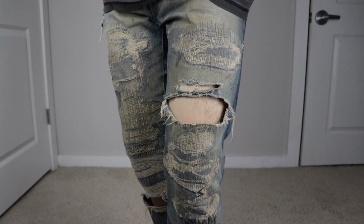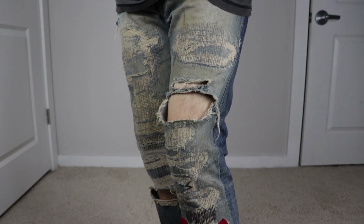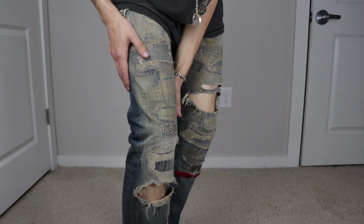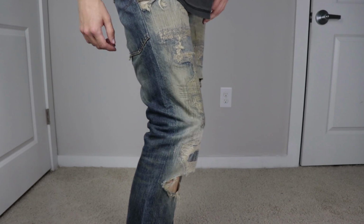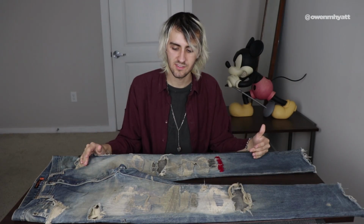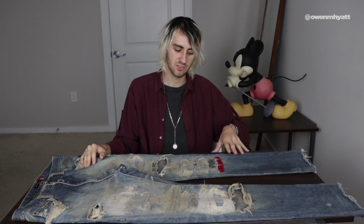Actually, the needling on this leg goes from the bottom of the pocket to about the bottom of the knee area. On the right leg, it only has a couple of holes. It has a hole right at the bottom of the pocket, and then a hole right below the knee. So it's very different placement for distressing, at very varying levels, I'd say. There are a lot of different versions of Undercover 68s.